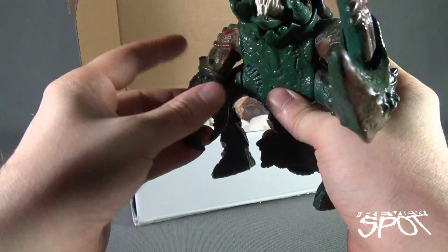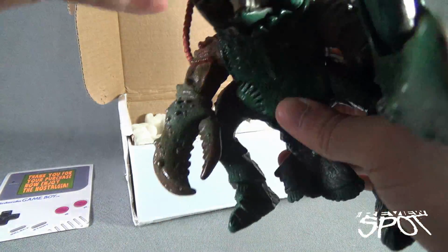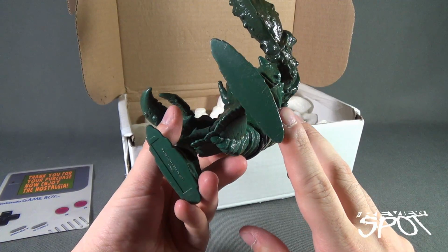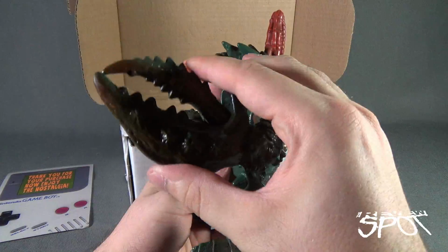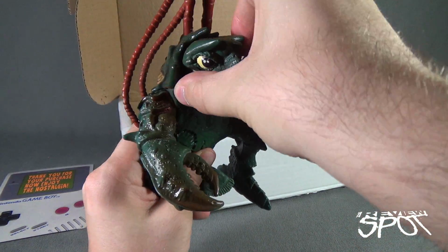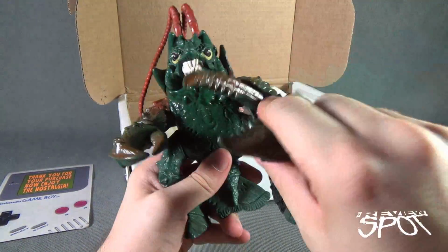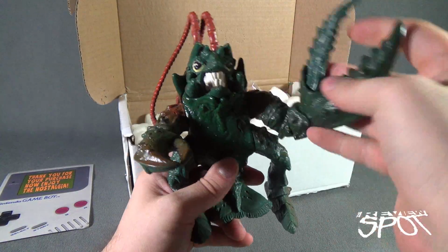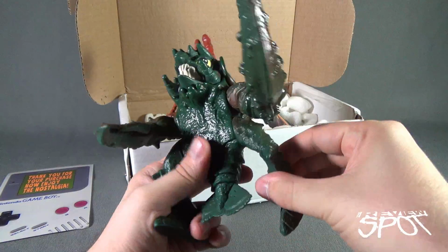It looks like some sort of fish crab. I don't suspect it's a Power Rangers monster, because it probably would have said Bandai or something like that on the underside. But it's got a little closing claw. The head does move just a little bit. The arms move very easily, wiggling on the elbow there. Again, the claw opens and closes. There's movement on the legs.